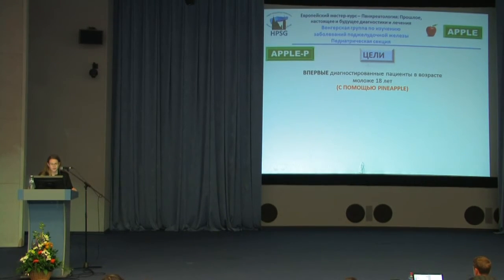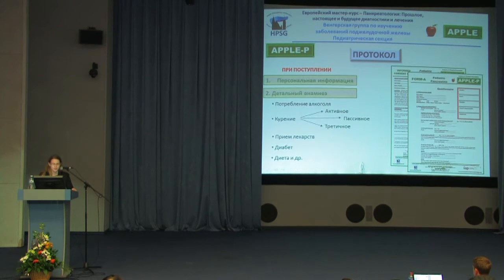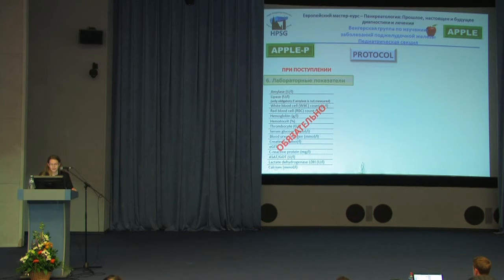The study's aim is to get more details and better recognize the course of pediatric pancreatitis. It would like to specify the genetic background and identify the early risk factors of the disease. And it helps us to establish the severity of the disease at admission. At admission, after signing the informed consent form, there is a short questionnaire similar to the retrospective one. It contains the patient's personal data, the detailed medical history, the etiology of the disease, the main complaints and symptoms, and the physical status and vital parameters. There are some obligatory laboratory parameters that should be filled out. We would like to know the result of the imaging technique and the immediate therapy.